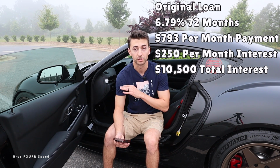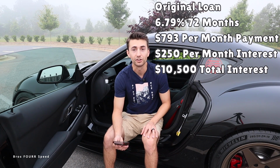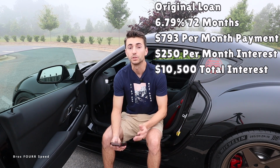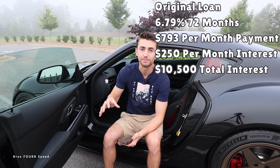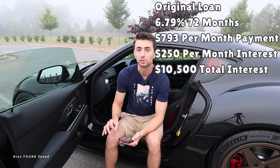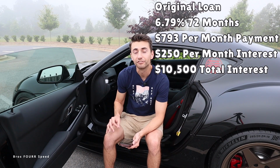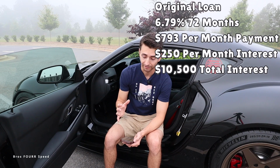Now, had I done Toyota's minimum payment, $793 a month, total interest would be around $10,500 over the 72 months. So that's how much interest I would have paid if I did Toyota's minimum payment for the duration of the loan. Now, when you look at interest, your first year's worth of interest is gonna be more than your second year's because interest is based off of how much money you still owe on the car. So on average, the first year's worth of payments each month would have been around 250 bucks worth of interest. So my $793 payment, $250 of that each month would go towards interest, not even going towards the car. So that's a lot of interest.